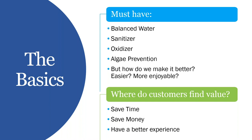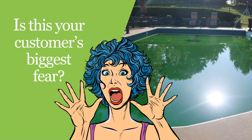But the point of custom water care and specialty chemicals is how do we make that better? How do we make it easier? How do we make that process more enjoyable? You have to focus on where customers find value. Across the board, anytime a customer is purchasing something, whether it's a service or a product, they either want to save time, save money, or have a better experience. So you have to focus on how you can save them time, save them money, or give them a better experience. That's how this webinar is going to be focused today: how do we do that for our customers? So let's start here.